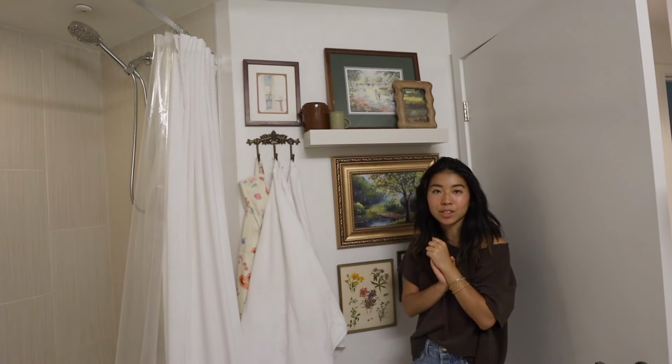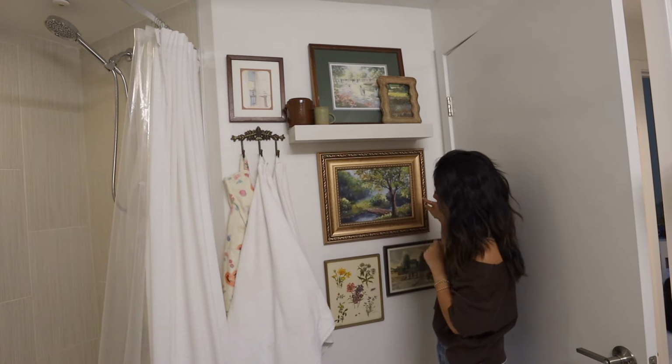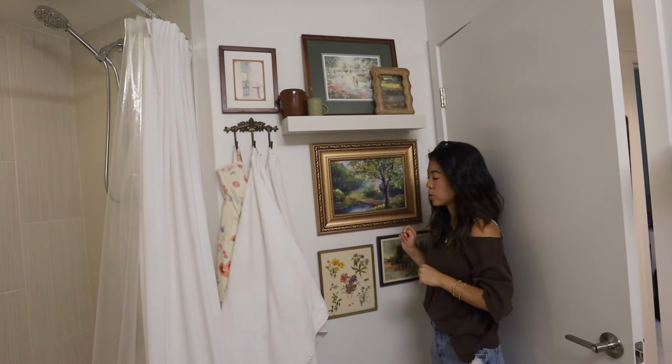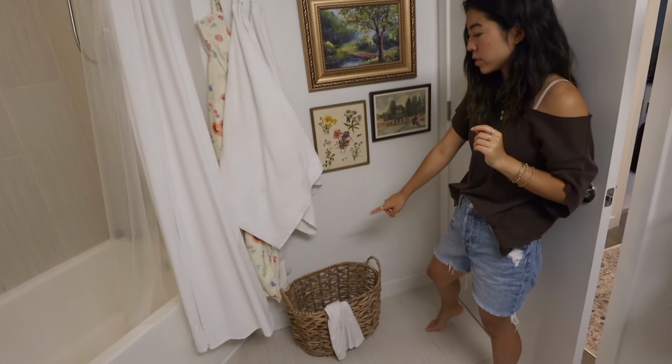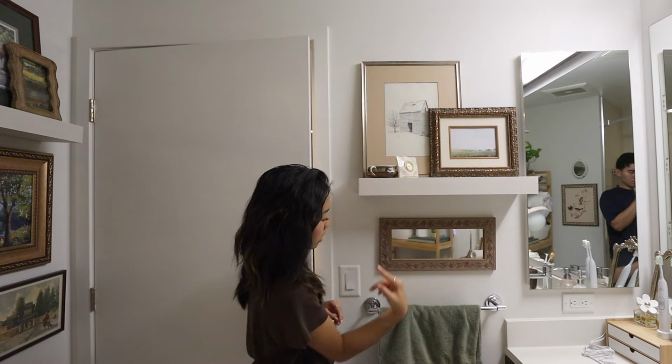Like everything turned into a frame wall in my apartment. All of the art here, besides this one, were from the thrift store. This little basket down here that we use for dirty towels. This little hanger, those were both from Marshall's. Oh, also both of these floating shelves were also from Marshall's. Actually, everything on here was thrifted.